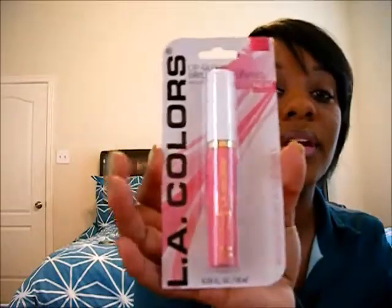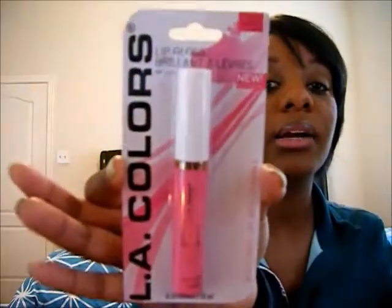Also, I picked up these LA Color lip glosses. I saw these in a haul as well, and these look super pretty. This one is called Happiness. It's a really kind of glittery nude color, and this one is called Pink Paradise, and it looks like a real pretty Barbie pink. I thought that was cute.